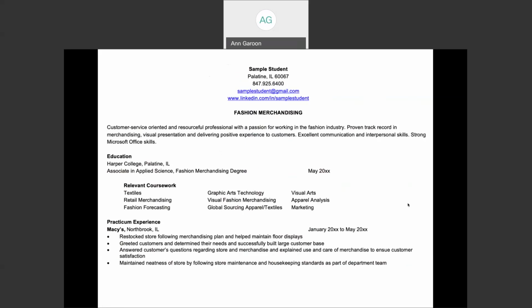So if you look at the top of the page, you're going to see the information section. It can be centered as this one is, or moved to the left. It's never flush right because people read resumes from left to right, and you don't want to force their eye moving from right to left because then they're going to miss all the important information on the left-hand side of the page. You'll notice that the name of the student is in bold. Sometimes it's even 1 to 2 font sizes larger. It could be capitalized. It's going to want to stand out.